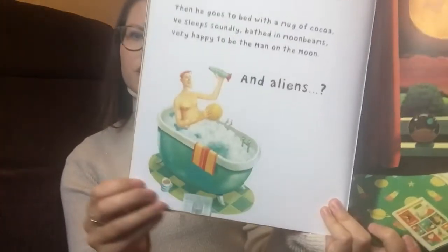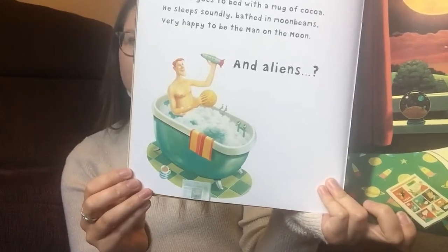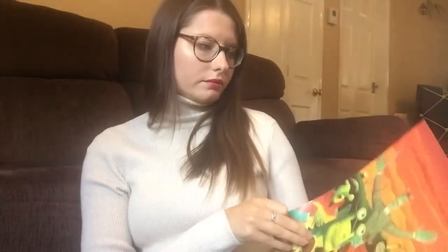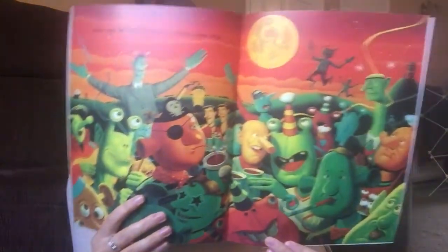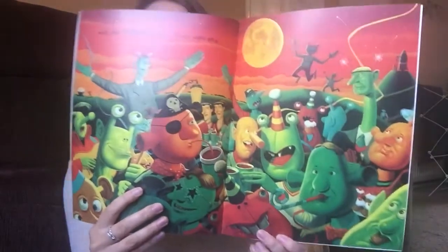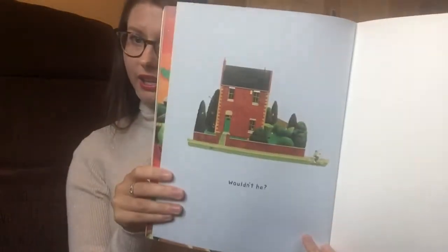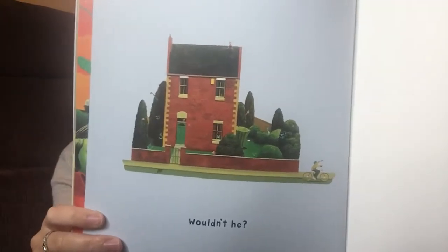And aliens? You notice anything inside of his bath? See 2 eyes. I wonder who they belong to. Well, Bob would know if there were any. Lots of aliens. What do you think they're doing? Looks like they're having a party. Wouldn't he?